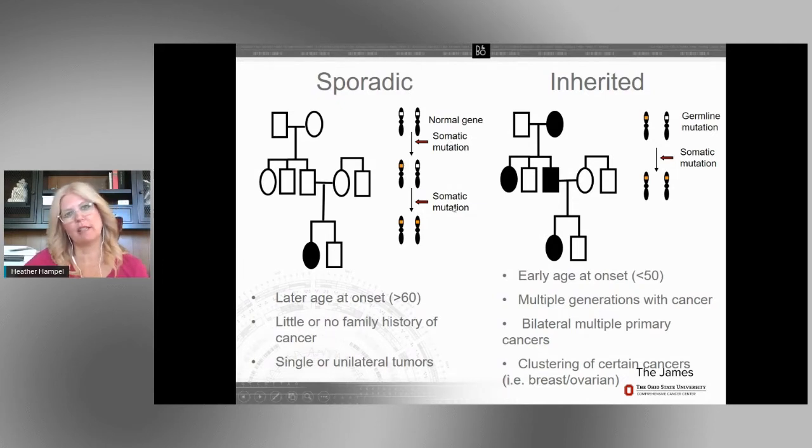These are the mutations that they look for when someone gets tumor sequencing done on their tumor at the time of diagnosis, which is a growing area of interest, because sometimes our oncologists like to know what mutations are driving that cancer, as it sometimes gives them an idea of what therapies to choose. You'll note that in the sporadic cases the cancers tend to be diagnosed at later ages with little or no family history, and single or unilateral tumors.